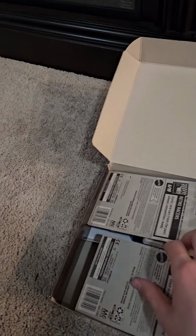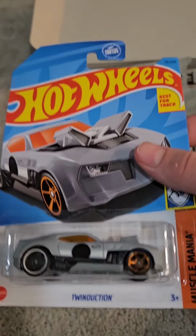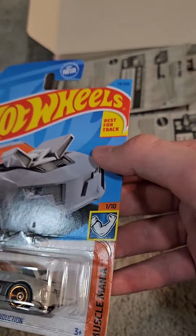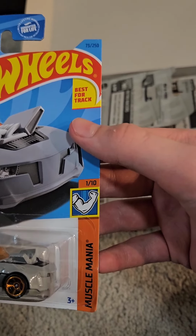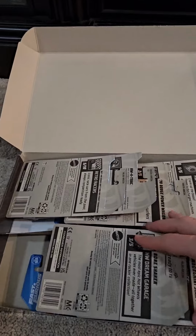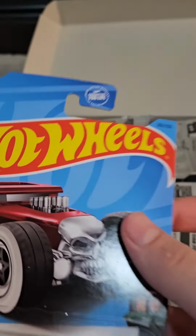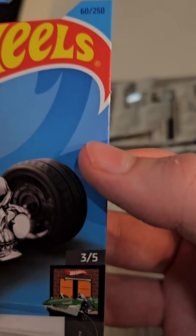And next, we got the Twin Duction. The Twin Duction is a very cool fantasy car that is Musclemania. 1 out of 10. 73 out of 253 cars for 2023. Bone Shaker is 3 out of 5 Dream Garage. 60 out of 250 cars for 2023.